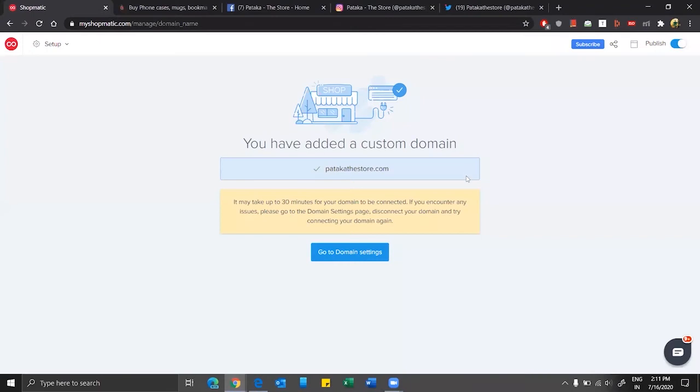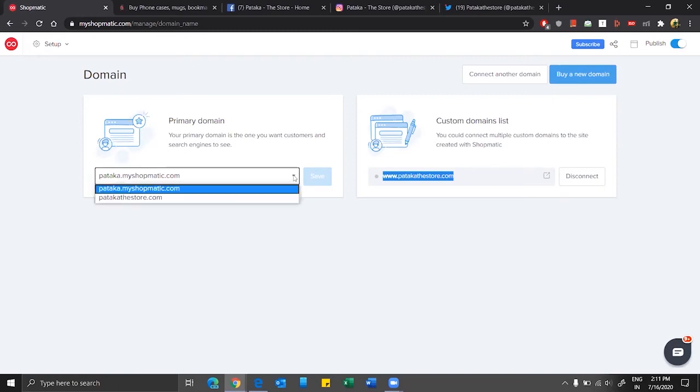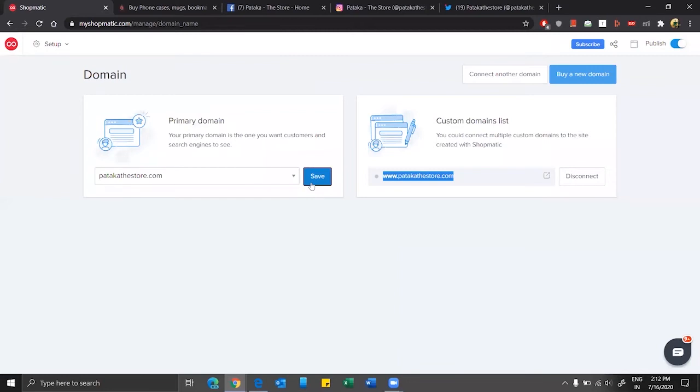Once you're done, you would get a page something like this, which says that you have added a custom domain. Now you can go back to the custom domain settings. You might see here, Pataka, the store has been added successfully to our custom domains list. To change this, you need to go back to primary domain. To change our primary domain, just click on this and you'll find the drop down where you can find Pataka, the store. All you need to do is click here and make sure you save the changes.